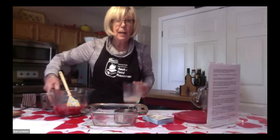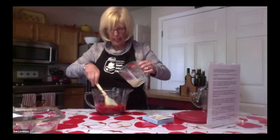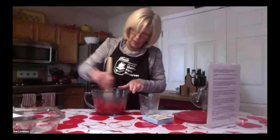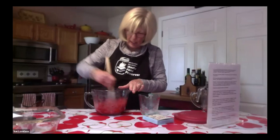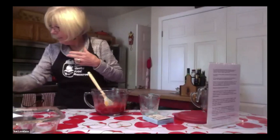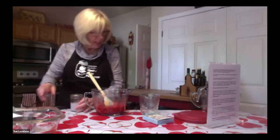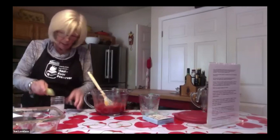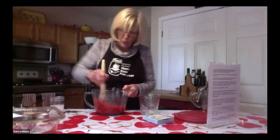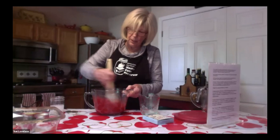Then I'm going to add it to our fruit mixture. Get this out of the way. And again, I'm going to mix it really well with the fruit and the sugar that was already combined. And now comes the calcium water. I'm going to mix this a little bit more thoroughly. We have our prepared calcium water. And it just takes about a teaspoon to do its trick. This is about a teaspoon. And you mix that really well with the pectin, the fruit, the sweetener. Just really give it a good mix.